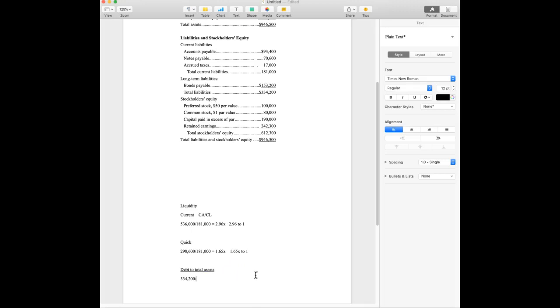Again, another number that's been given to us right here. Or, as I said before, it's also the same as that number right there. That's why they call it a balance sheet. 500, and we do the math. And it shows that our debt, as far as all of the stuff that has a value to us, our total value of the company on paper is the $946,500 in total assets. And so our debt, or our bills, represent 35.31% on that.